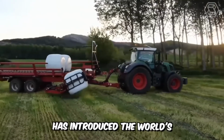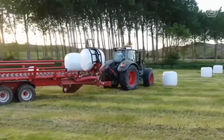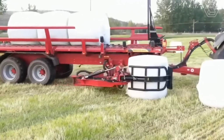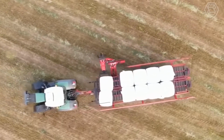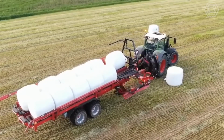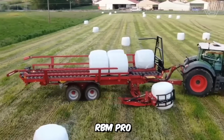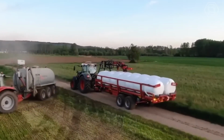Anderson Group has introduced the world's first self-loading bale handler capable of efficiently reloading packed silage bales. The machine is designed to pick up to 20 round bundles of wet or dry hay in a short time. It can move almost twice as many bales as any traditional platform system. This reduces labor, time spent in the field, and fuel consumption. Finally, the superior performance of the RBM Pro Series helps to free the field as fast as the baler goes through it, without the risk of plastic breakage.